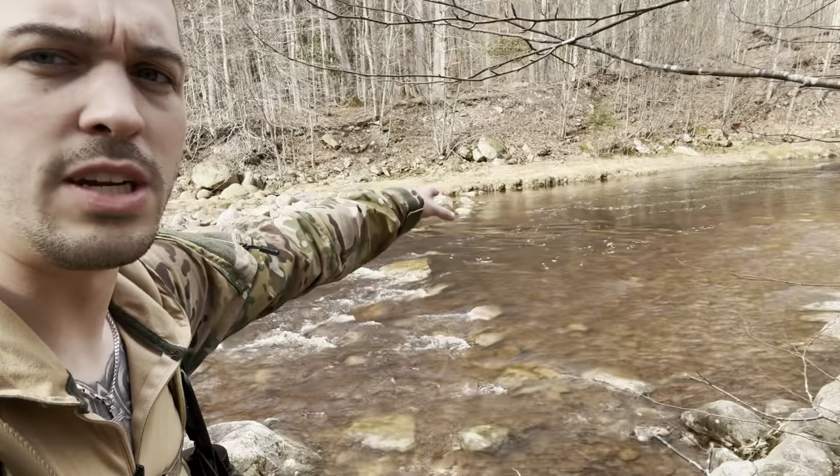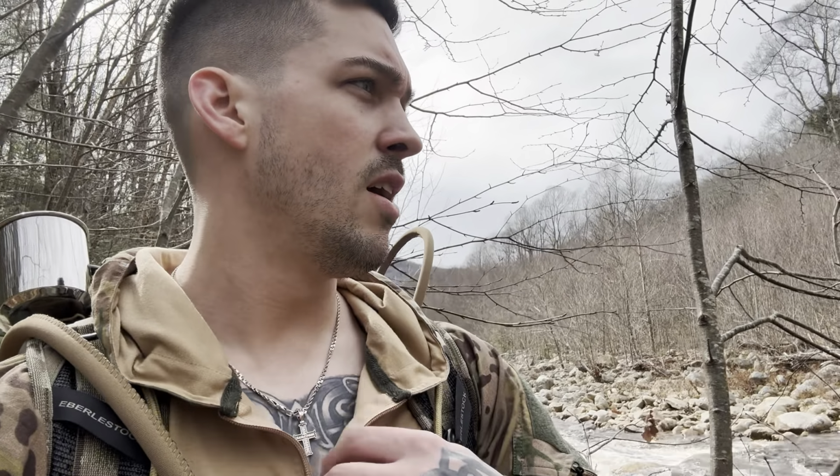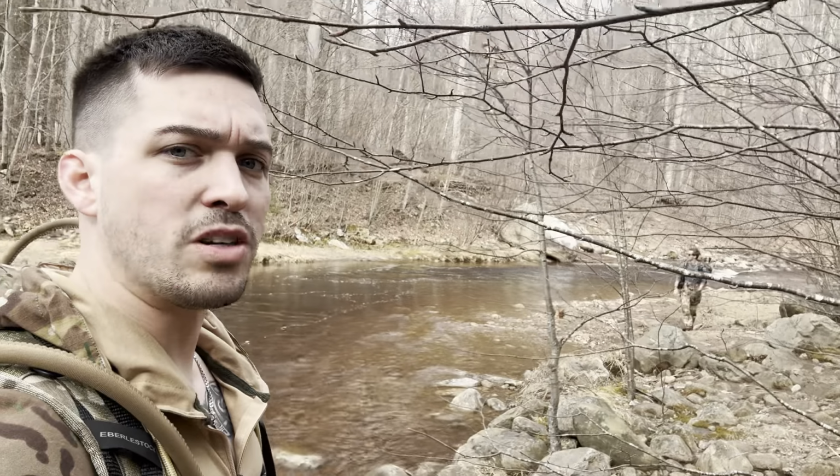And then over here, as you can see, where it's more still, this is just a little too deep to cross. It's actually probably 5 feet. It's probably above waist high, definitely. And it's not worth risking to cross. We can't get the sleeping gear wet. So what we're going to do is continue to move up the river and look for a better spot to cross.